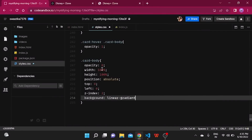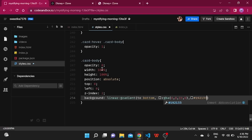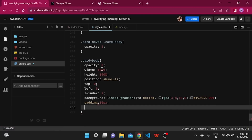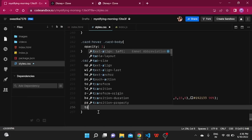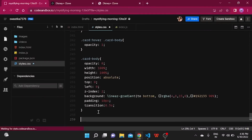We'll add the similar property linear gradient which we used when we were creating our sliders. So right here to bottom, we'll use an RGBA code for the color, which is 4815 and 0. I'll add a bit of padding here, which will be 10 pixels. And some transition here as well, which is going to be 0. Now let's save this and look at what our website looks like.